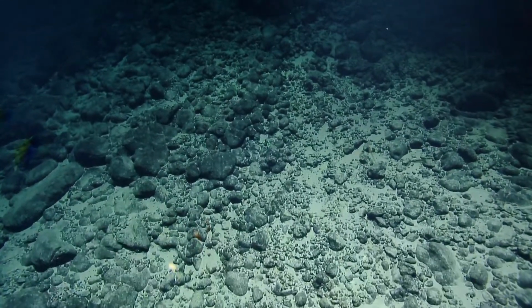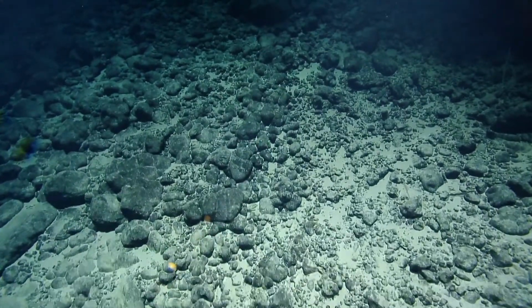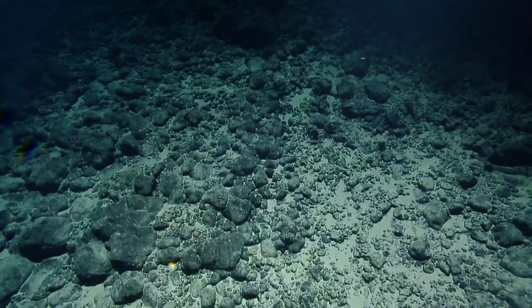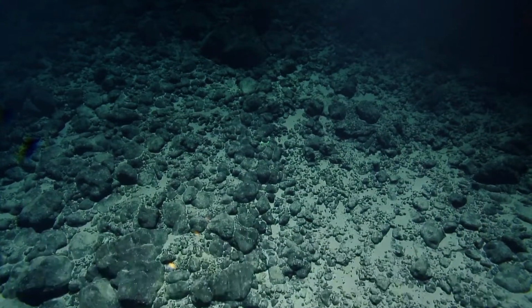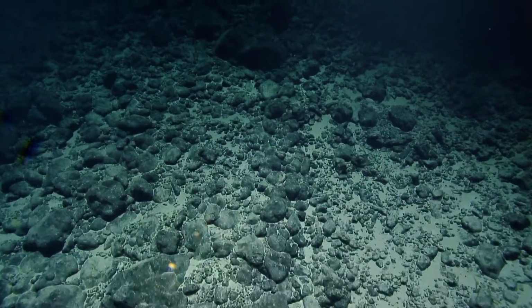Well, it's quite cold down here. We're looking at 1.7 degrees Celsius where we are, so just a tad above freezing. 2,624 meters. So you think it's colder than this control van, right? Yes, definitely. Barely.